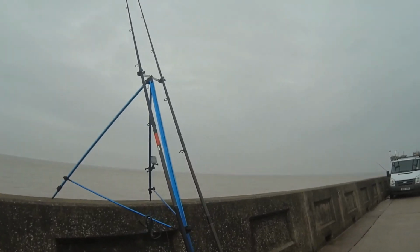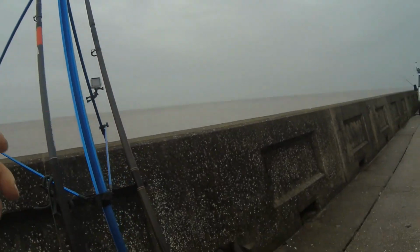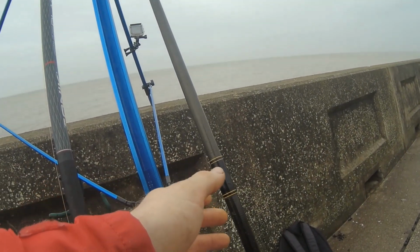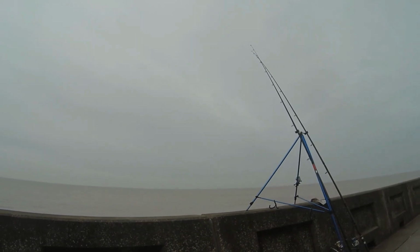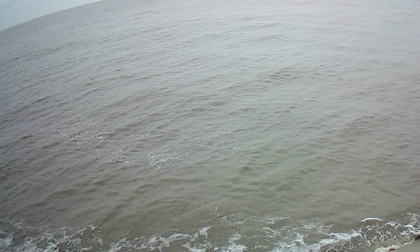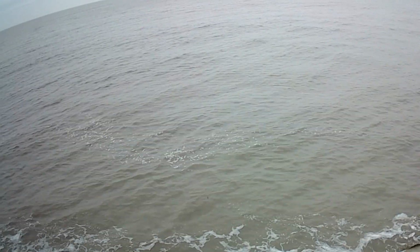Now it didn't take long to start getting bites, and in fact I missed the first few, and the reason for this was probably that there were very small fish coming in with the very first pushes of the tide. But after a few missed bites, I started finding my way and hooking into a few of the fish out there. Thought I'd add this bit of footage in.